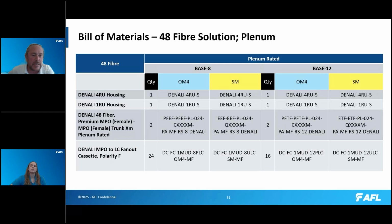And then this is exactly the same, except it's 48 fibers. So you change the fiber count of the trunk to a 48 fiber instead of a 24. Oh, sorry, there is a typo in there. It's cut and paste. Sorry, all of those trunks still show 24 fibers. They should show 48. My bad, I'm sorry. So they should be 48 fibers, and everything else remains exactly the same.